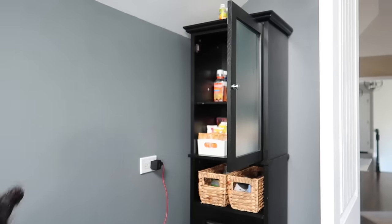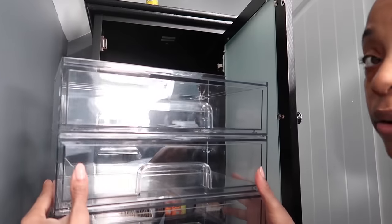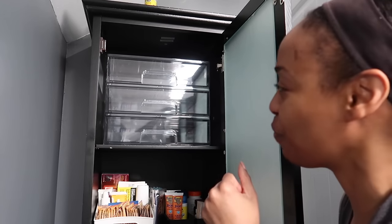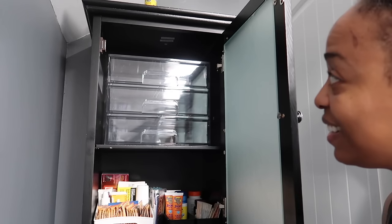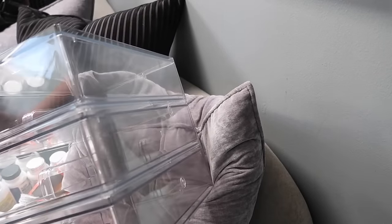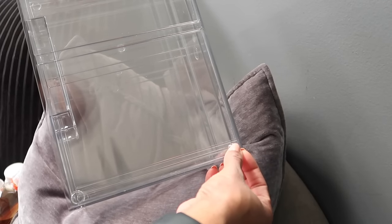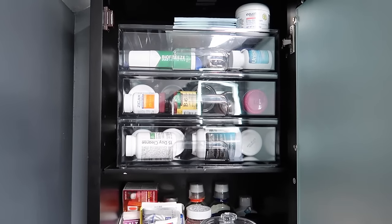All right, let's test out the fit. Don't you just love when your measurements line up perfectly? Yes, yes, yes. All right, let's fill it up. Let me get these little feet on here because I would love if this thing wouldn't move. Okay, all done. I'm happy with it.